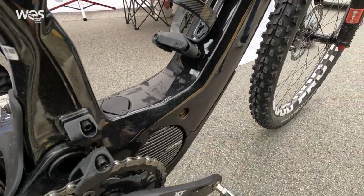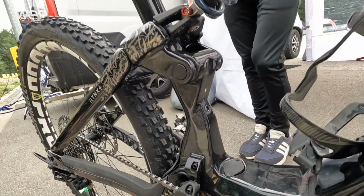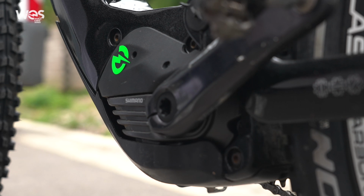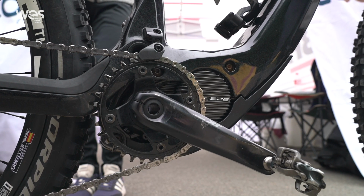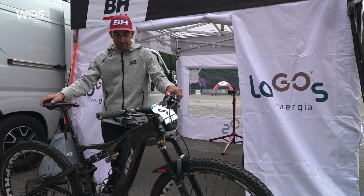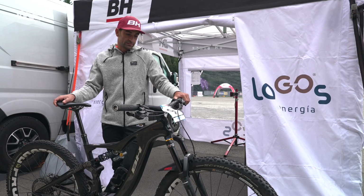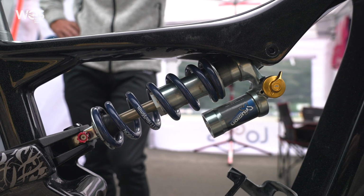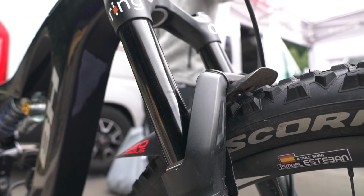It's now lighter with a 520 WH battery. This year it features the Shimano 801 motor, which has more torque, 85 Nm for this year. In my case, I opt for 140mm suspension to lighten it up a bit. I don't need more suspension travel.